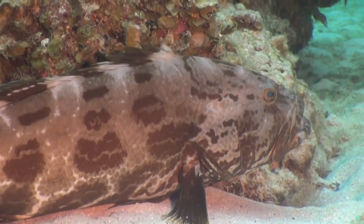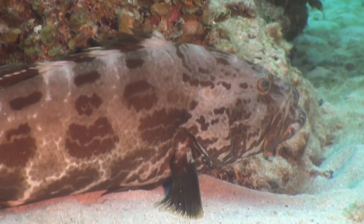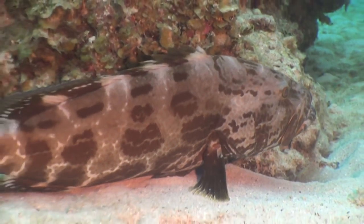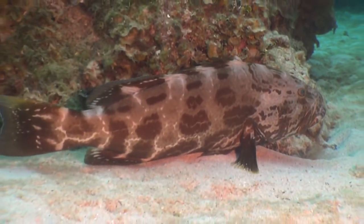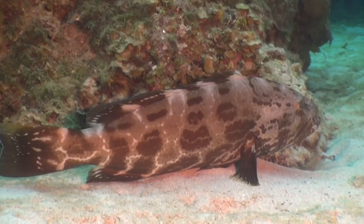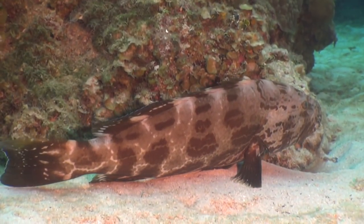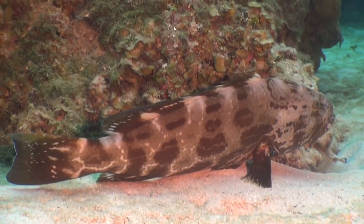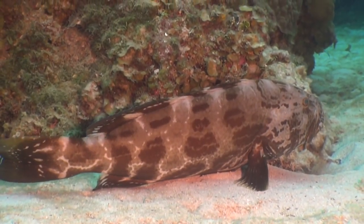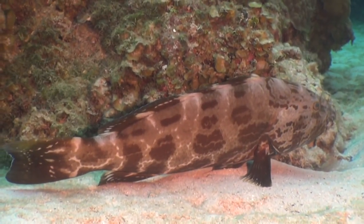Now they are very stealthy animals. They do tend to stay very still a lot. We don't often see them doing much except laying there either camouflaging or being cleaned or just hanging out. But trust me, when they do want to predate and go out hunting, they are very efficient at it.